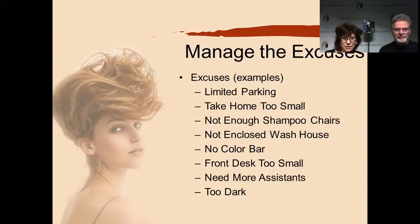So now I want to talk about this because I think that there's times that our staff will come to us with excuses on why we're not as successful as we are. So let's say we don't have enough parking. Take-home area is too small. We don't have enough shampoo chairs. We need an enclosed wash house. We're not creating an experience. There's no exposed color bar. Front desk is too small. It's too crowded up there for the check-in and check-out. We need more assistance and too dark. Okay, so let's say that we as an owner listen to it and we check, and we make the changes and all these excuses are no longer relevant because we fix them.